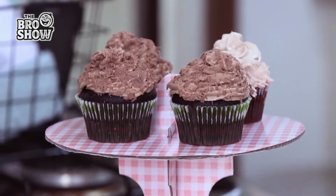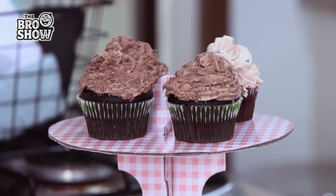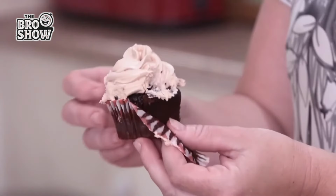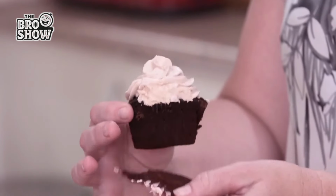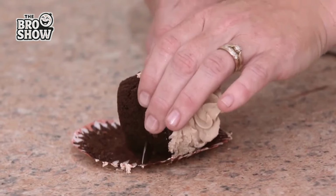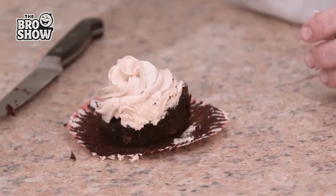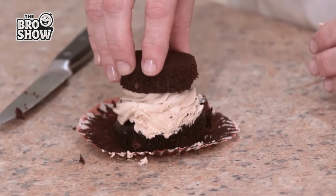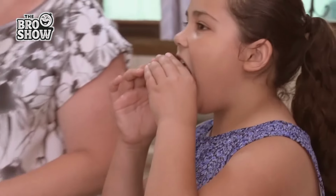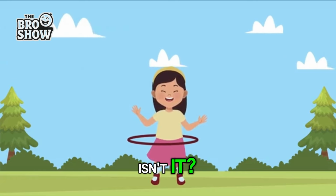Next up, cupcakes. You've probably been eating these sweet treats the same way since your first birthday party. But what if I told you there's a game-changing cupcake hack that'll rock your world? It's called the cupcake sandwich trick. Simply cut your cupcake in half horizontally and flip the top upside down onto the bottom half. Voila! A perfectly proportioned cupcake sandwich with frosting in every bite. Your inner child is doing a happy dance right now, isn't it?